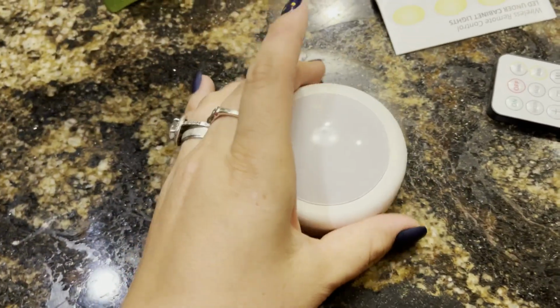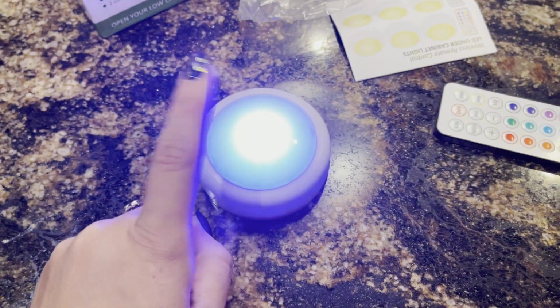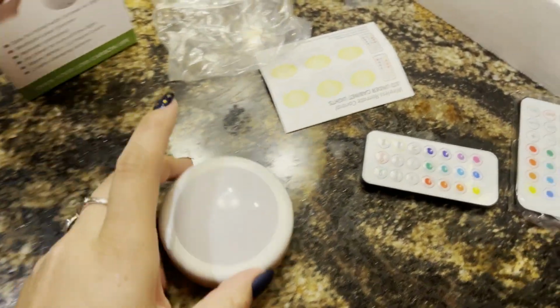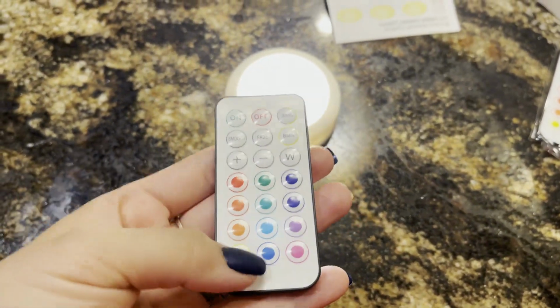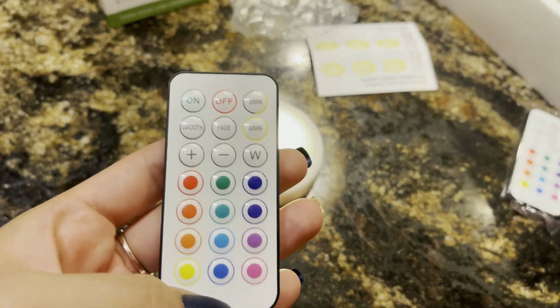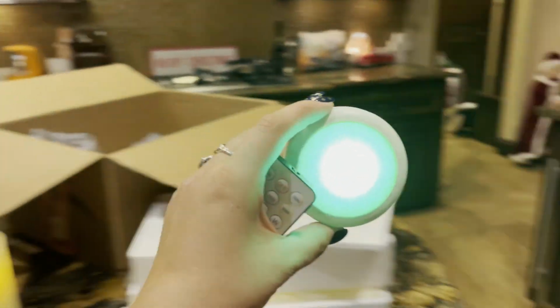Okay, guys. So here's what we have. You can do it by hand and turn it on. Well, pretty, isn't it? Or you can do it with this little remote here, and it's on, and it's yellow. Sure. Do you want some green? Oh yes.